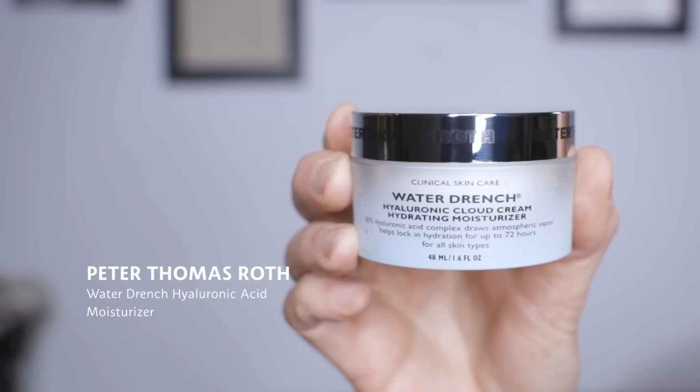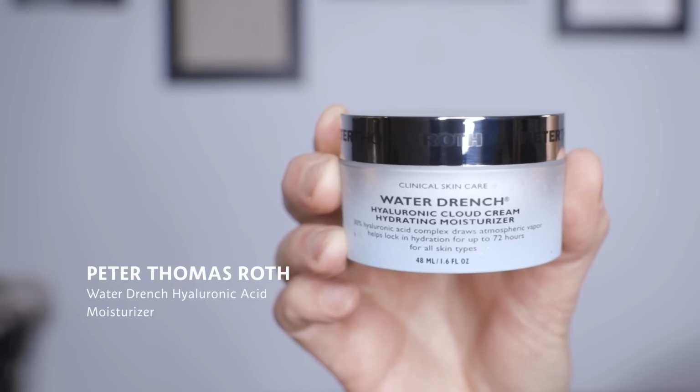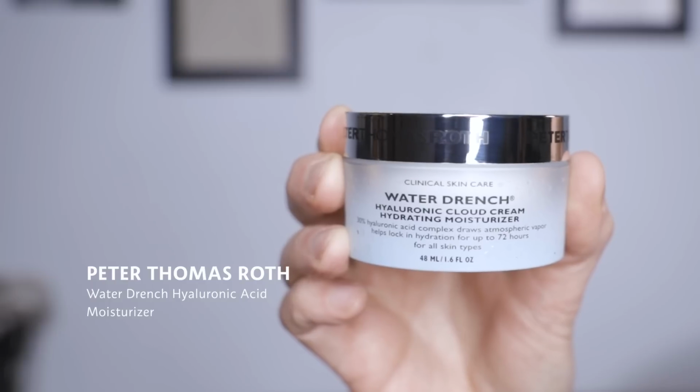Okay, so up next, we're gonna talk about a moisturizer. This is probably the easiest product to use that has a hyaluronic acid in it, and it can be a one-stop shop. You're done. You got it all there. I particularly love this one from Peter Thomas Roth. This is the Water Drench, and it's the Hyaluronic Cloud Cream Moisturizer. I've been using this since it launched. I've been talking about it since it launched.